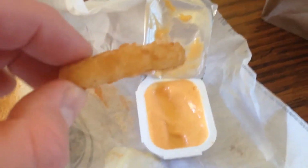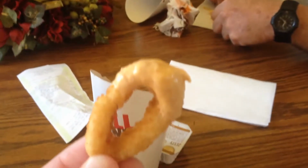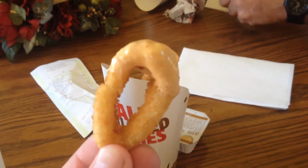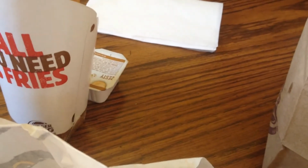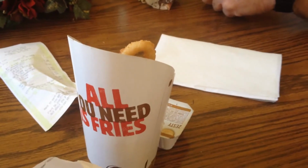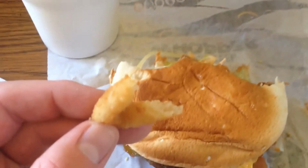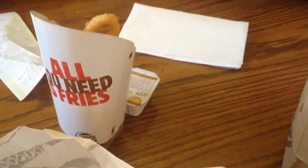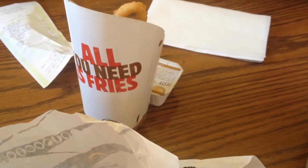I got some onion rings, some zesty onion ring sauce. I did this before on my YouTube videos. I know you're gonna like this. Just the onion ring sauce with the onion ring is one powerful bite, just like that Whopper. Pretty good. We'll stop the camera and continue eating.